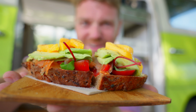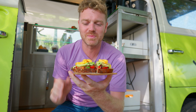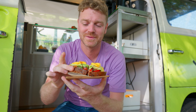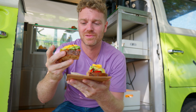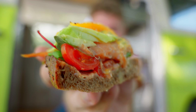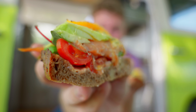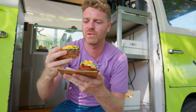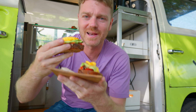I'm going to start with the salmon. I know this is meant to be a vegan and vegetarian video, but the salmon looks too good. And I'm intrigued to taste it with that fruit, with the mango on top and the passion fruit. Look at that, you can see the cross section there. It's jam-packed: avocado, tomatoes from his garden, cream cheese, the smoked salmon of course, and then that mango and passion fruit on top. Right, let's try.